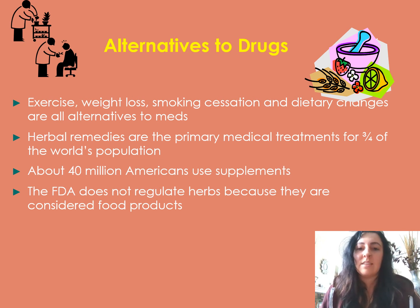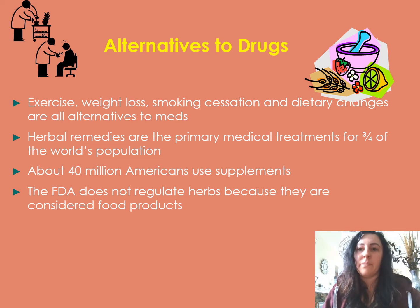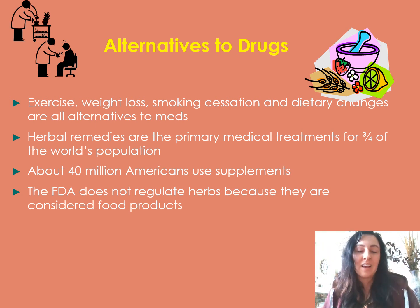Also, the FDA does not necessarily regulate herbs, vitamins, and things like that because they're considered food products. So that may or may not be a good thing, but they are considered food products, so they may not have dire effects.